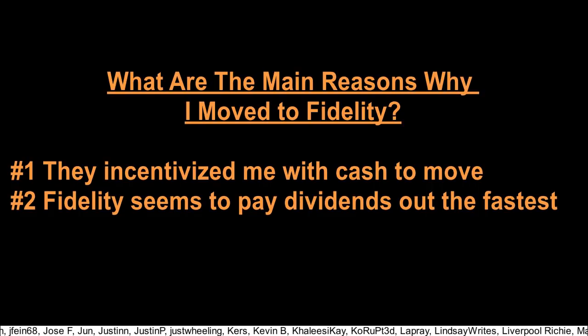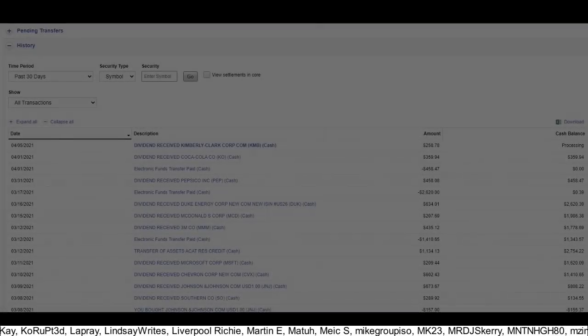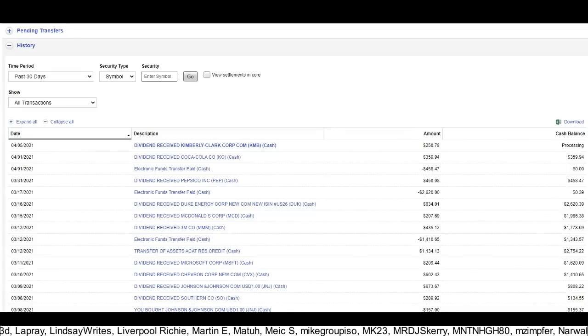There are other reasons I switched to Fidelity, but first let's look at some screenshots of my accounts in Fidelity to show you how quickly dividends can process. For reference, I hold about 50% of my dividend stocks in taxable accounts and 50% in tax-sheltered accounts. So this is a screenshot of the last 30 days of activity in my Fidelity taxable account. I'm filming this on Friday, April 2nd.